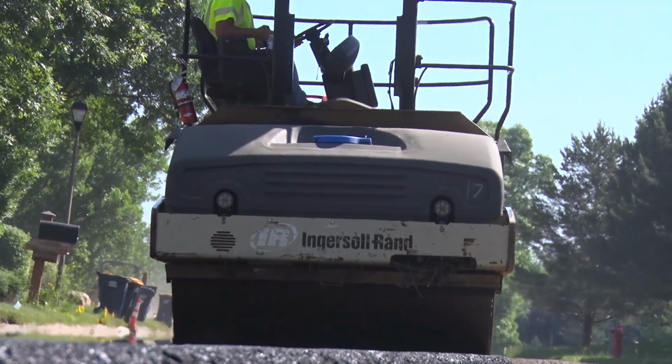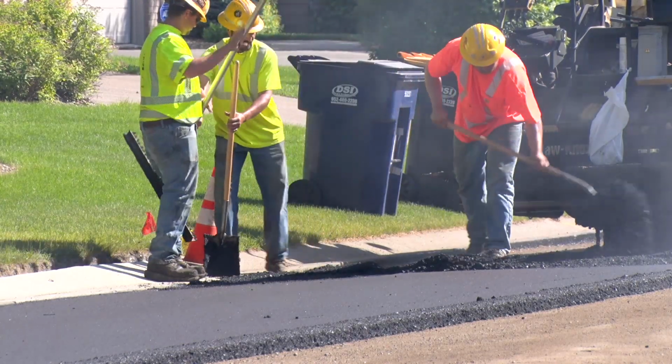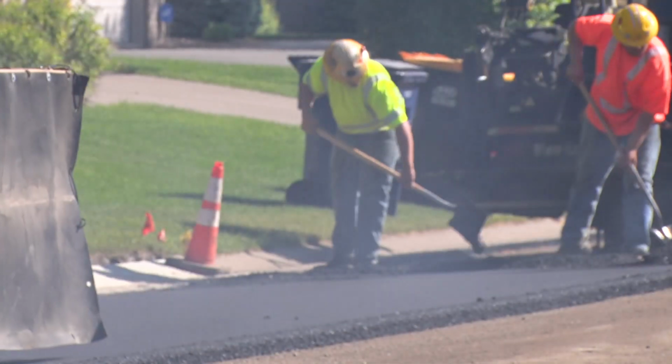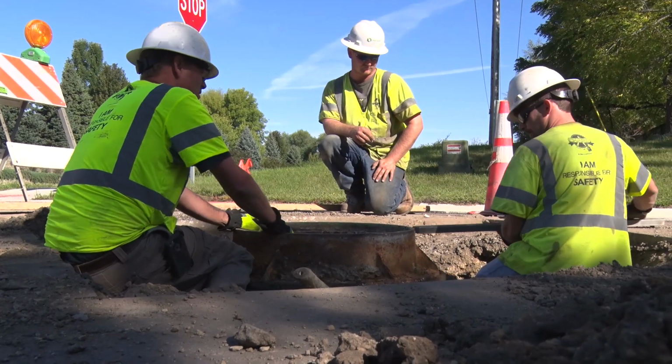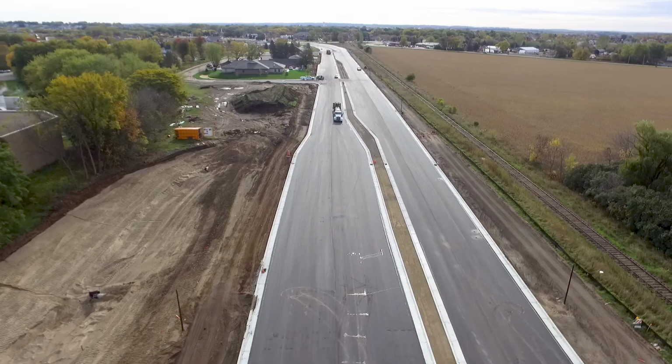The last step of the reconstruction process happens in the fall once all the phases of the project have received the first layer of asphalt and restoration activities. This includes adjusting manholes and gate valves in the street to the proper height prior to the installation of the second and final layer of asphalt. Roads remain open to traffic during the final paving phases.